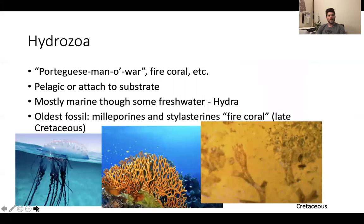All right, Hydrozoa. I think this is my last class within the phylum Cnidaria. Here we have a picture of the Portuguese man of war, which can be lethal. We also have a fire coral, and I forget exactly what animal this is, but this is a fossil from the Cretaceous. The article I read said that it was a rare fossil. They can be either pelagic, floating around, swimming around, like the Portuguese man of war to the left, or anchored, like the fire coral. And this is the class where you can find some freshwater organisms.